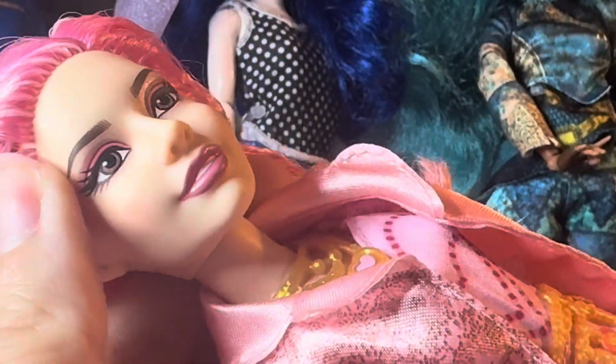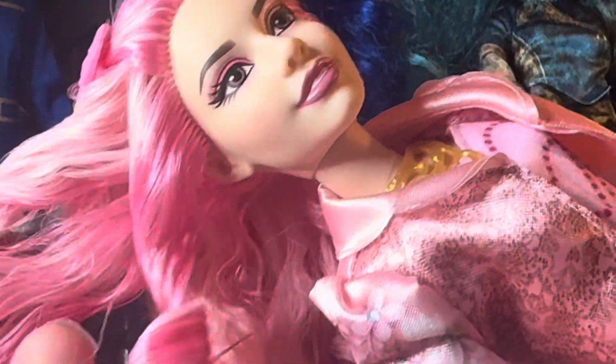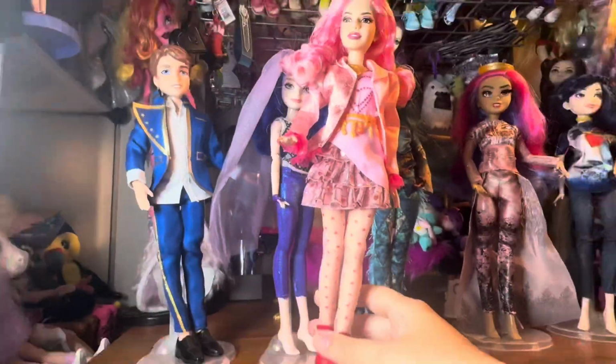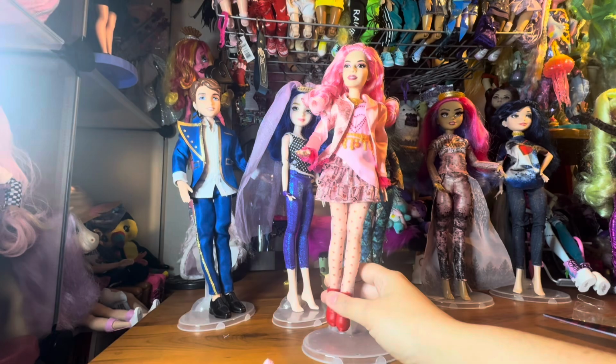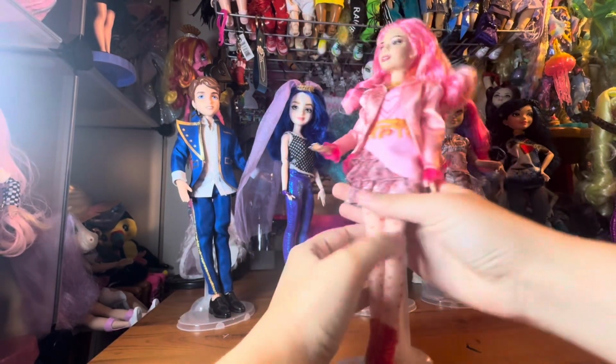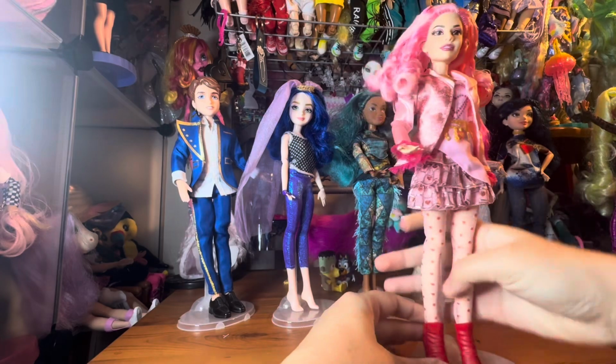We do have this light pink eyeshadow. It's two tones of pink, of course, just like her hair has two tones of pink, a light pink and a darker pink. And then she, of course, has pink lips. I know it seems like a lot when you're looking at it as a doll design, but when you're looking at it as a character design, especially the character designs from this movie, they're very color coded. But that's just something that we see very typically with Disney, especially with children's media.